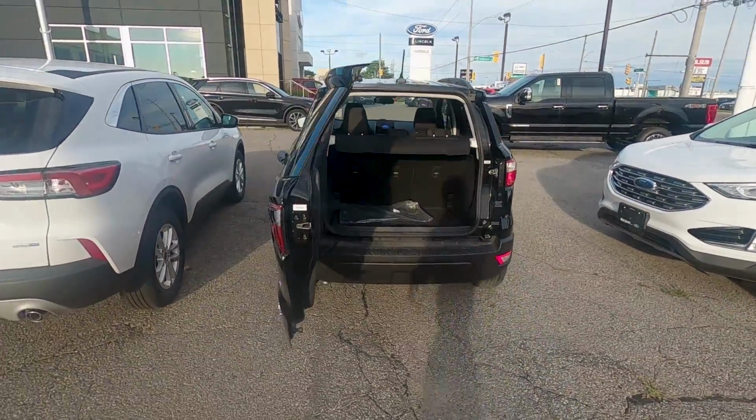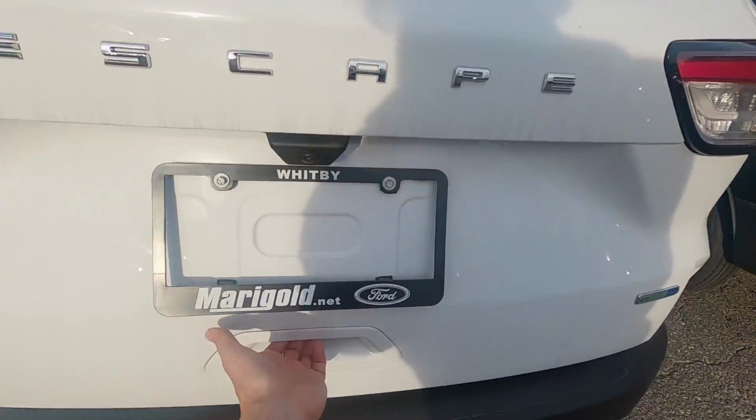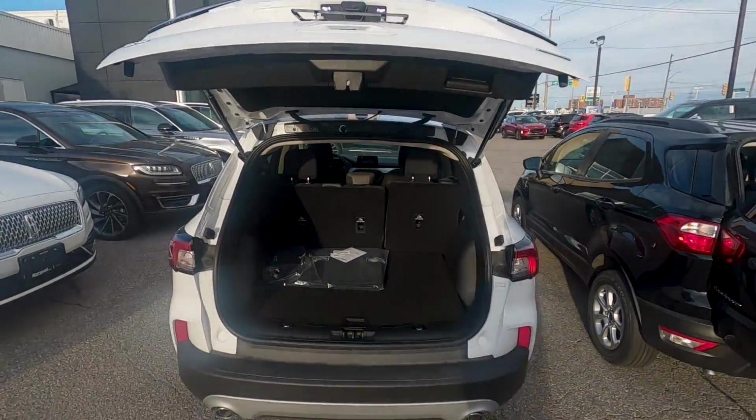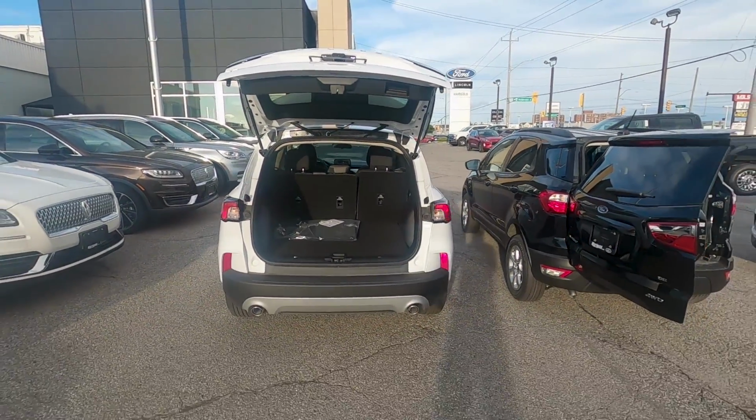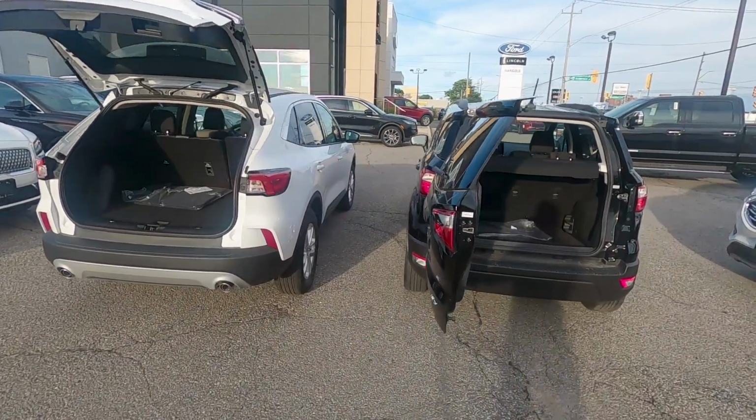We've got a tailgate that swings out, or a trunk door, I should say, that swings out to the side, whereas in the Escape, it's going to be your traditional up and down instead. That is one of the big differences between these two vehicles.